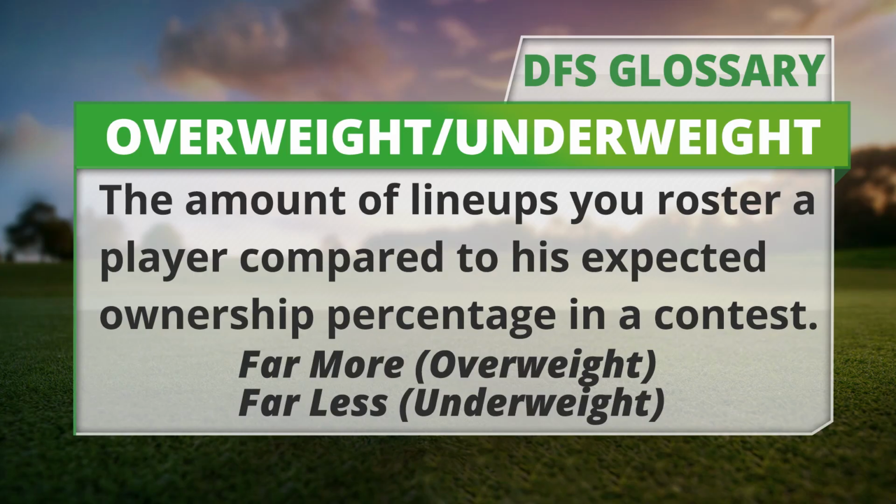If it's a weird tournament, he actually probably has to win to really get there. And that just gives, it's hard to do that. It's really hard to win a golf tournament. So if I know a guy's going to be 35-40% owned and he needs a top 3, if I don't project his chances of doing that as good as his ownership, I'll look to be underweight.